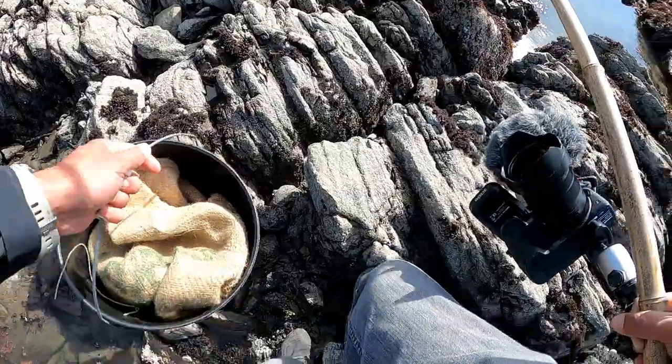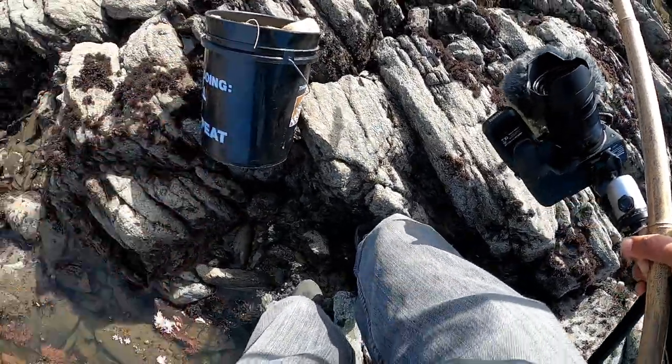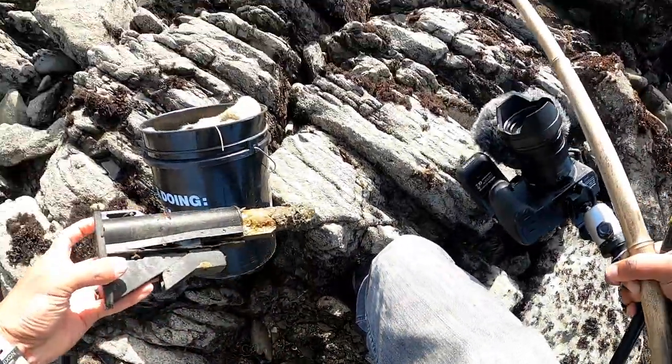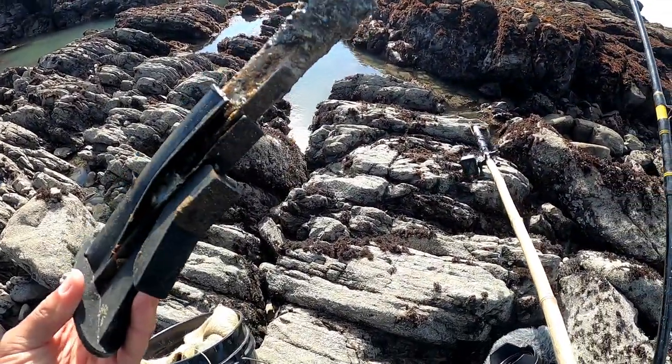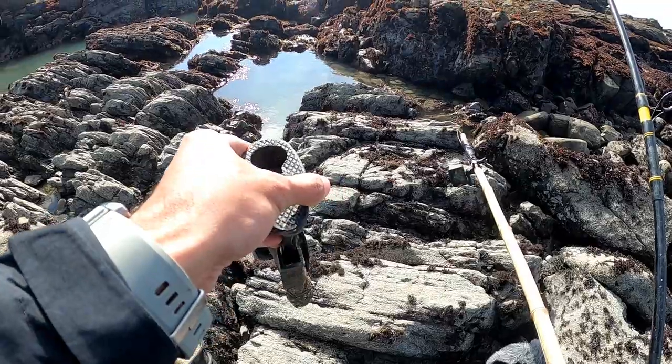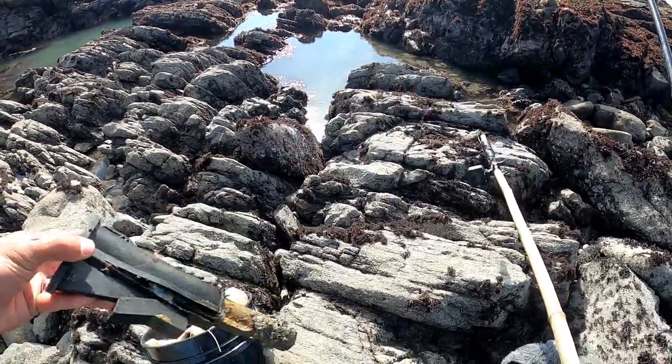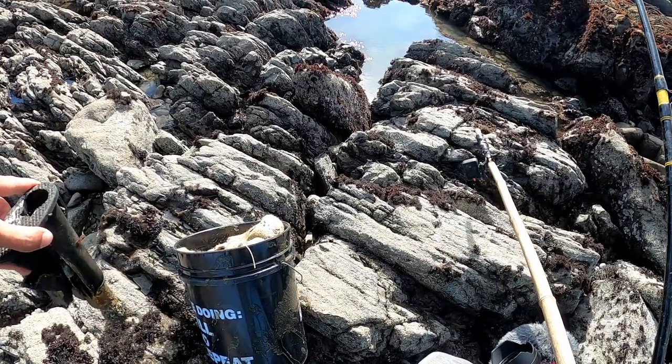What the heck is this? A barrel of a gun? Or what? No. What the hell is that? It's weird. I'll toss it, I guess.